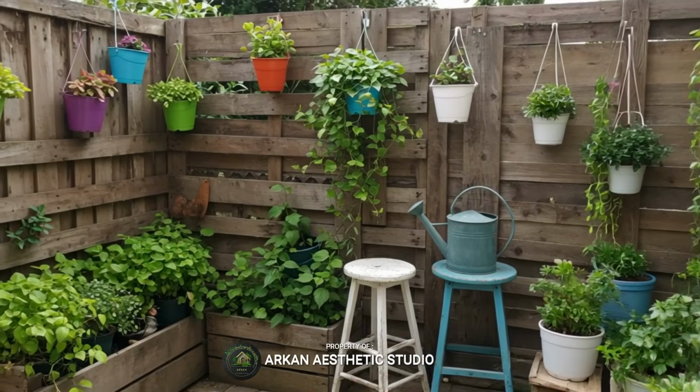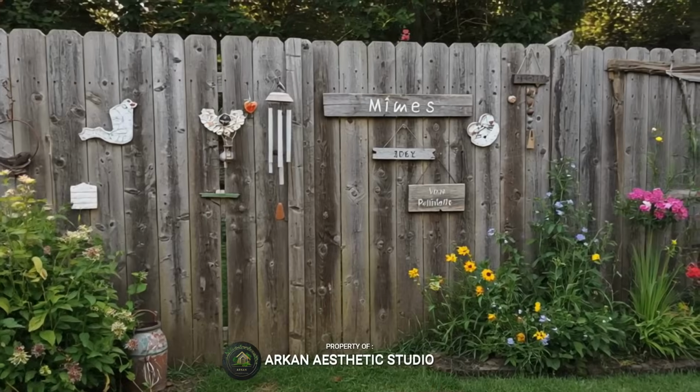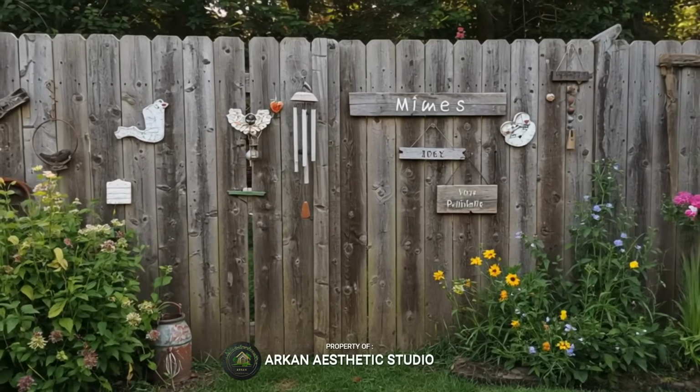In this video, we're diving into rustic garden fence ideas, not just to inspire, but to stir something inside you.